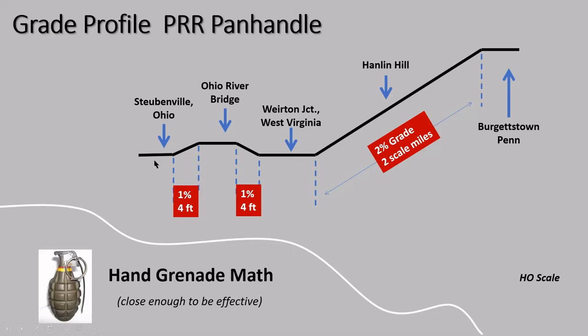Now, if you see my railroad, there's a level area. There's about 4 foot of a 1% grade going up to the Ohio River Bridge, and then coming back down. And again, we're back on level. And then there's a long 2% grade going almost 2 scale miles up to Burgettstown. And these kinds of grades have a different effect on the train. And I'm going to show you how that works.